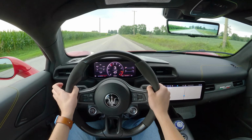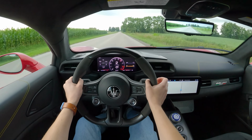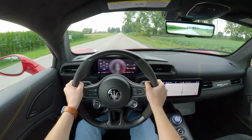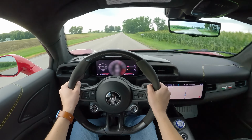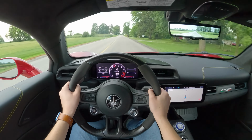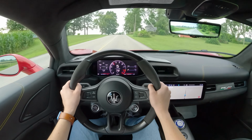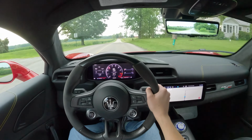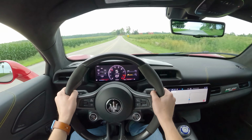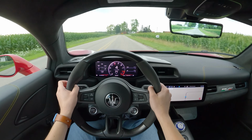The way in which this car accelerates is otherworldly. This may be the fastest, maybe the fastest car I've ever driven. Headphones falling out. All right, let's hit some corners in this thing.